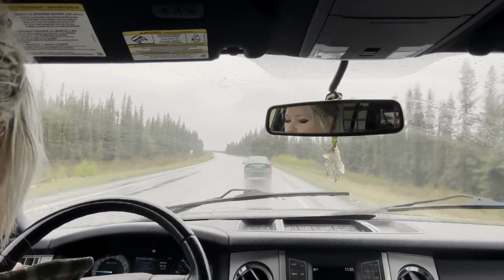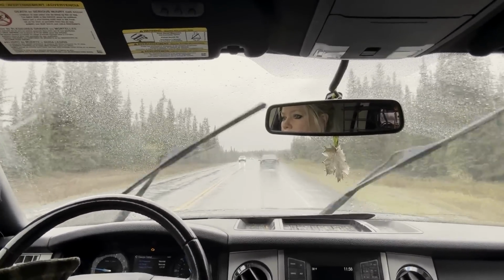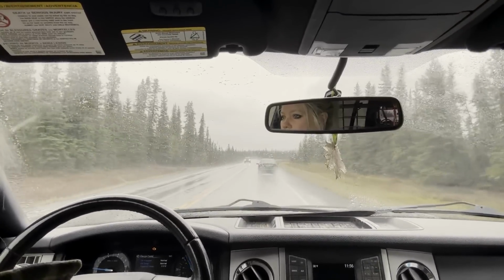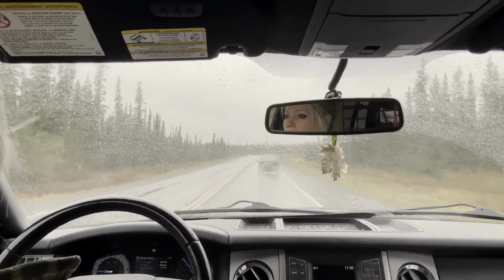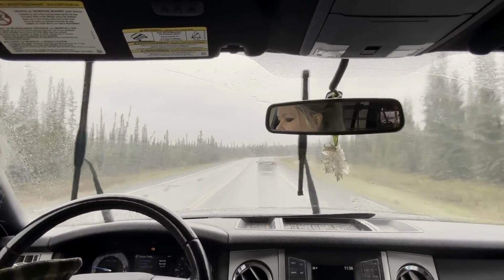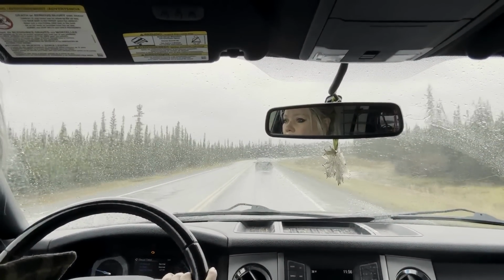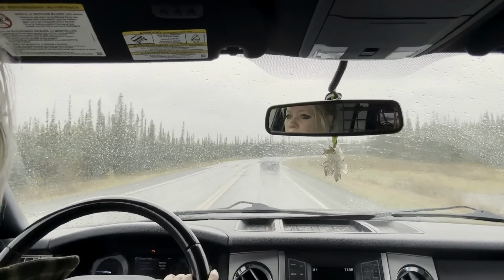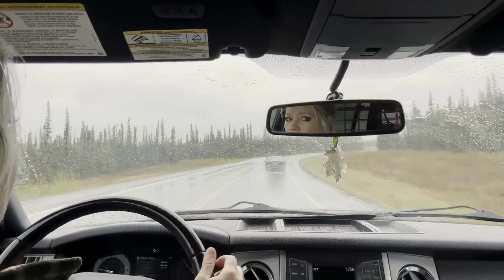I do want to pass this person. He's driving about 20 miles underneath the speed limit, and I hope he realizes that this is a no passing zone. While there might not be a whole lot of traffic on this road, you do need to be careful where you pass people because there are a lot of blind curves, as this one up ahead is.